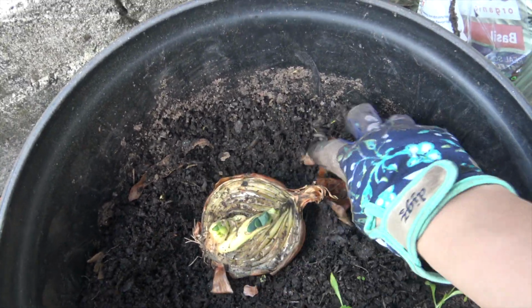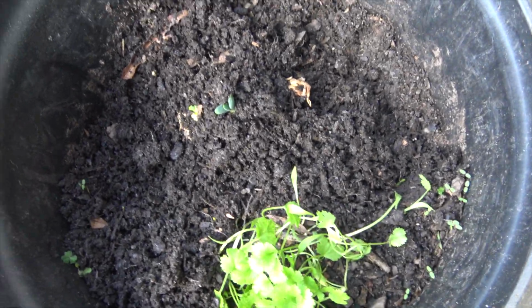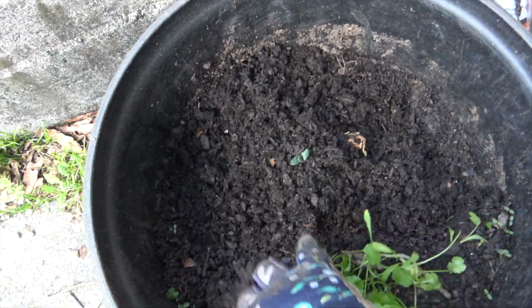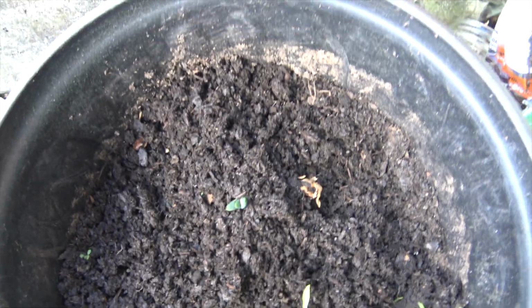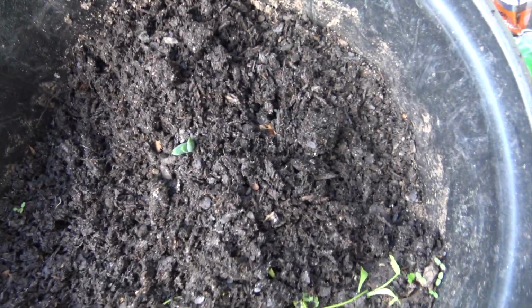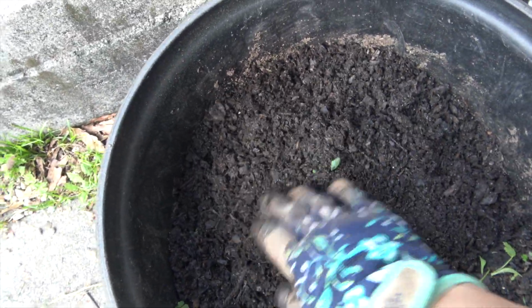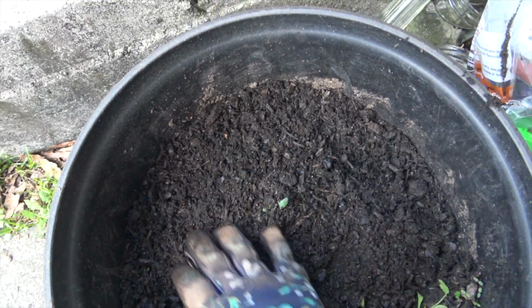Sometimes chaotic gardening is finding an onion that is already growing, throwing some dirt on it. In the same pot, you've also planted some cilantro. Basically, a lot of trial and error. You know, nature already knows what it's doing. Hopefully, I'm helping it along.